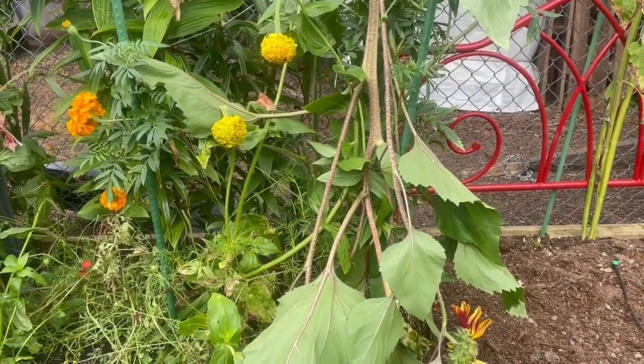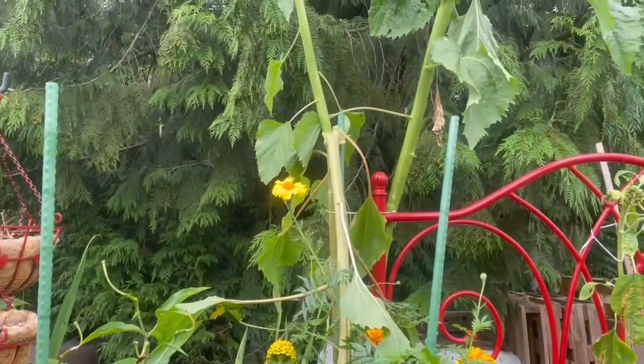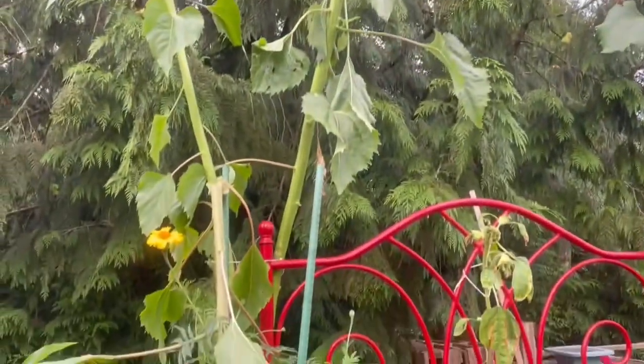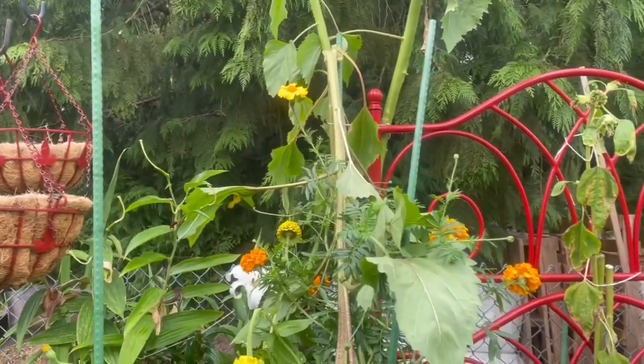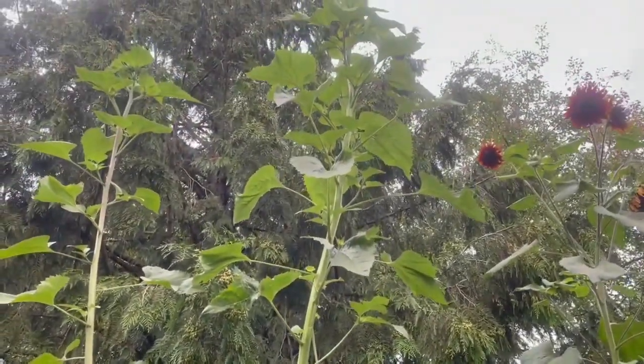Casualty. Mandoon. Poor thing. Broke right at the stem, so I don't know if it was just windy or if it was just weight, but as you can see, they are freaking huge, but I got nothing else to tie them to. So next year I'm going to grow much shorter ones. It's nice to have cool, tall sunflowers, but that one there's 14 feet tall if it's a day.